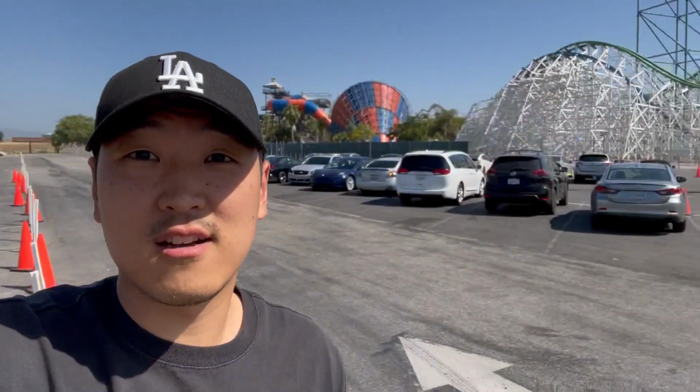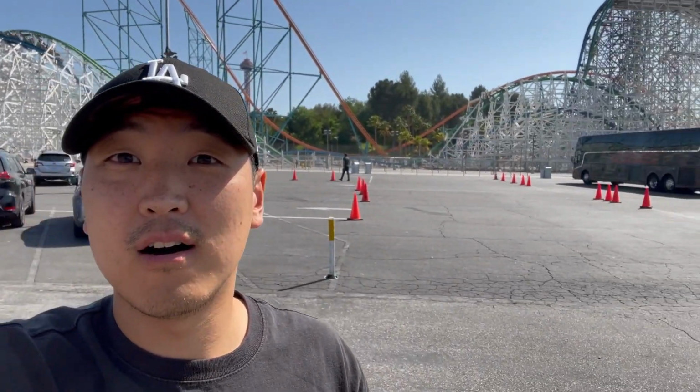I see Twisted Colossus running and I saw X2 running, so if I get those 2 rides in, I'll be pretty happy. It's a lot more packed than I anticipated. It's a weekday, but it's final season. The school's not out yet, like summer break didn't start yet.